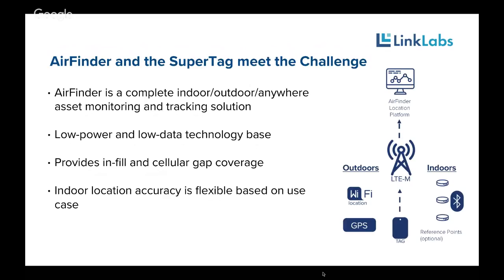Just to reiterate what Brian just described about the way AirFinder works, because it's always good to be sure that what we're offering is clear. The AirFinder asset tracking system is based on Bluetooth low energy tags that are connected to the things that our customers care about. They could be specialty racks, tools, equipment, or badge tags for staff or personnel. Pretty much anything you might want to track using a really low cost device that, depending on how large the battery is, can work for years. And that's going to be primarily for indoor location use cases.